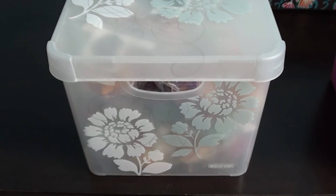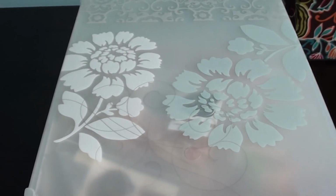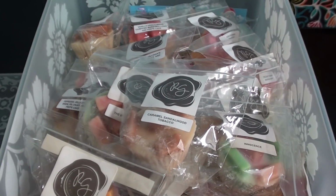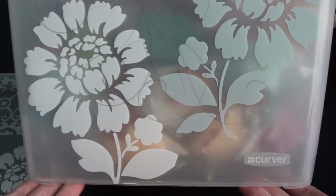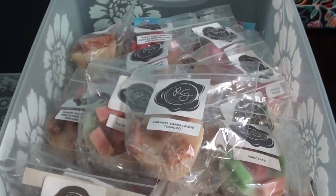All right, so this is my Rose Girls bin. This is the chunk muffins only, and I switched containers for this one because I wasn't liking how I was storing them before, and I seriously cannot believe how many chunk muffins I have. It is insane. So this is also from the Container Store. It's called a Curver, and they have different styles and brands. You can see how deep that is. I seriously did not realize.